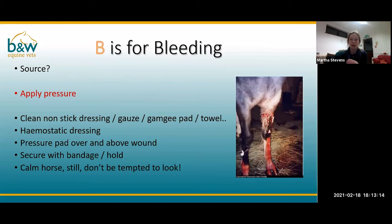Every time you take that dressing off, you're actually disrupting the blood clot. So basically, lots of layers, bandage it up nice and tight, and put lots of pressure over it. Keep the horse as calm and still as possible. The more it moves and the more it stresses, the more it's likely to bleed. If you're calm and your horse is calm, you're in the best possible situation. Don't be tempted to look. Put that bandage on, leave it on, and let your vet get there, and then we can hopefully find the source of the bleeding and stop it for you.